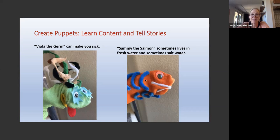Another thing I like, this is Sammy the Salmon. This is the one my son made. And you could say Sammy the Salmon lives in freshwater, but also lives in saltwater, makes a journey into the ocean, comes back. Talk about the life of a salmon. But what's neat is if you want your kids to each have a puppet, they can talk through the puppet.